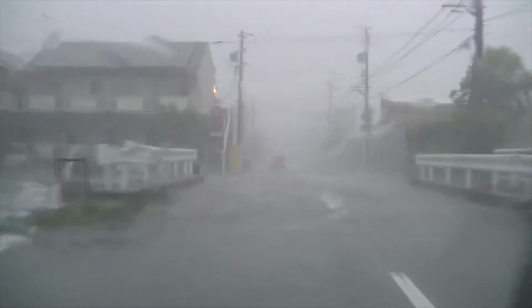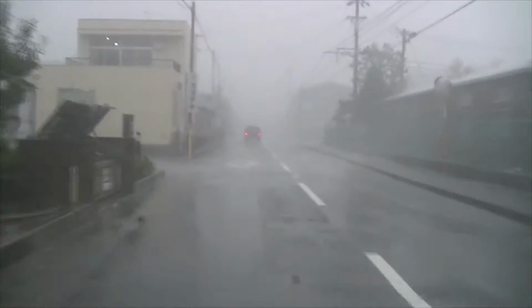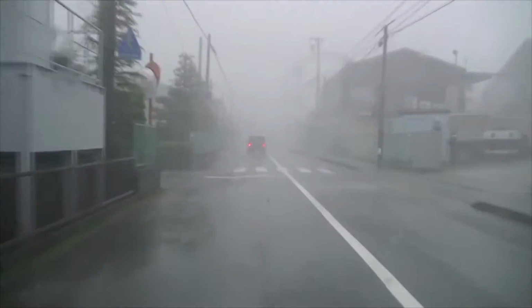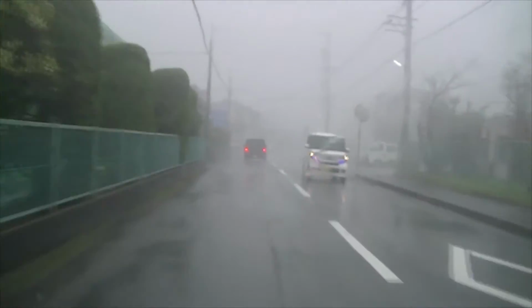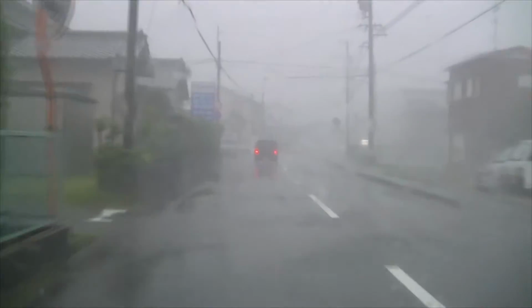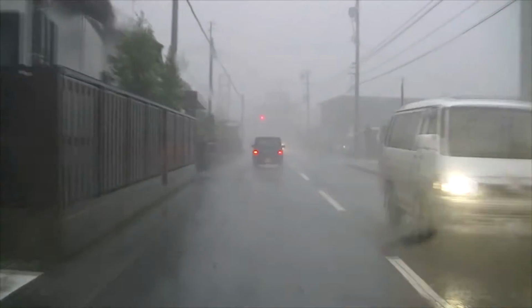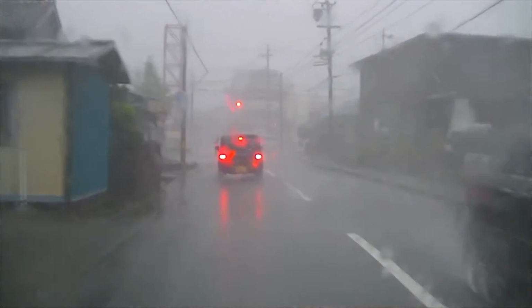So that's why you can't see very far in front of you. And at this time, I started to notice that a lot of the rice fields were flooded. The rivers were really overflowing, almost to a point where they were probably going to burst their banks. And later on, when I went for a bit of a drive around, a lot of them had burst their banks and were flooded onto the roads.